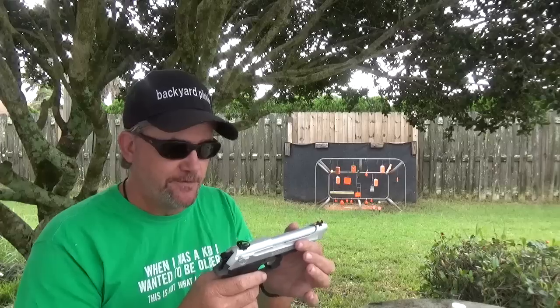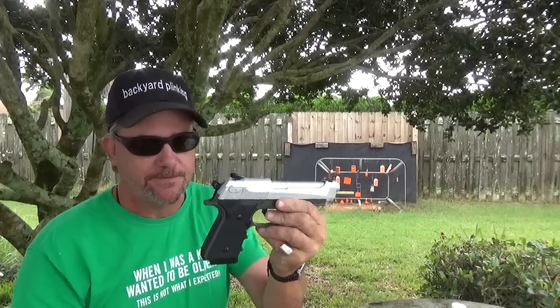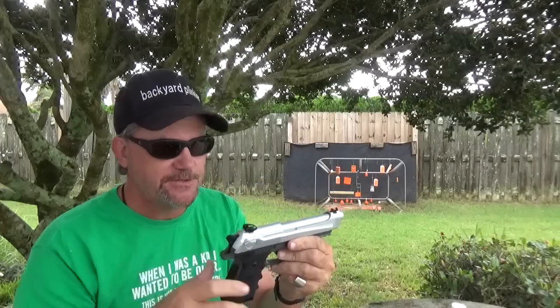The slide does move. It does have a metal slide, a cast frame, and of course the grips are ABS plastic. It does have a hammer that really serves no function. It just looks cool.